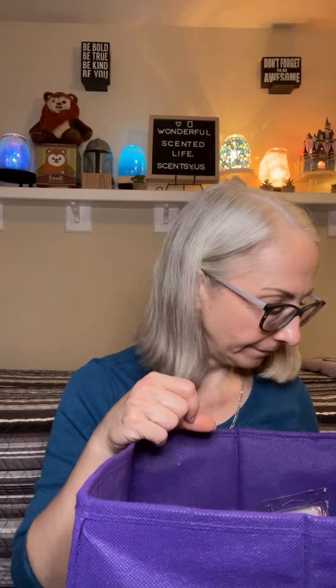Very nice. Oh, Washer Whiffs and Fiji Flower. I've been going through the Washer Whiffs because I do a lot of laundry. I don't know how. Well, I have dogs, and dog hair gets all over everything. So I have to do laundry all the time. I can't deal with dog hair.